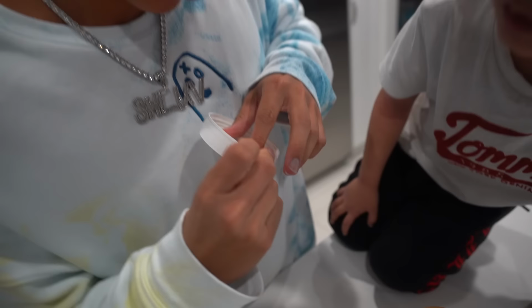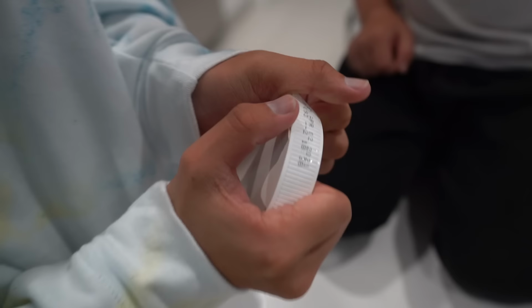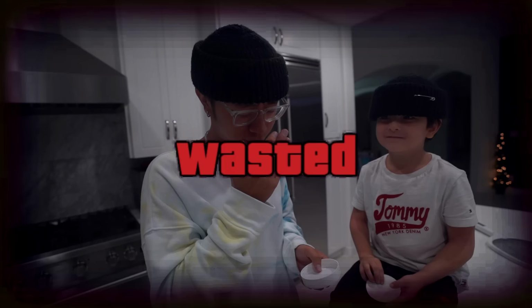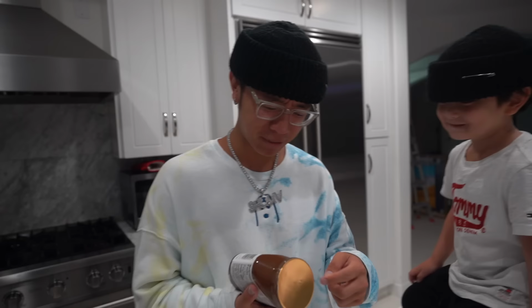You see it? Oh. What? Wait. Oh, there's no foil in here. All right, it's a zero. It's a zero, it's a fail. How am I gonna eat my beautiful Nutella? There's no handle, there's no nothing.